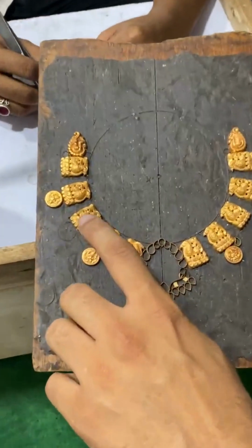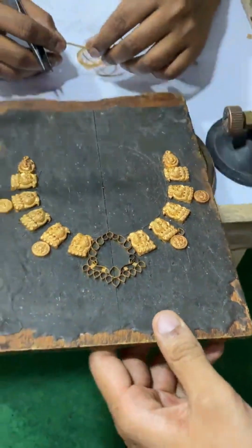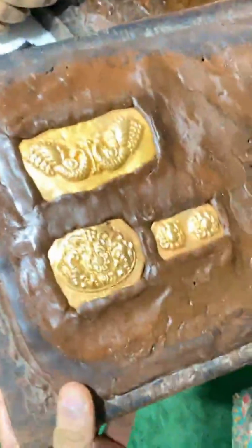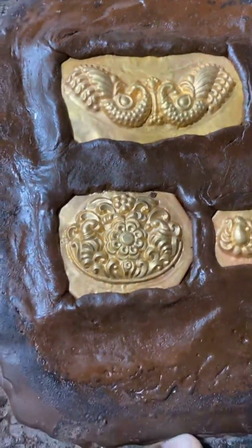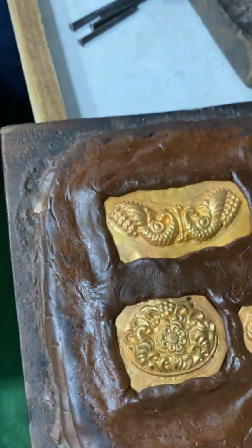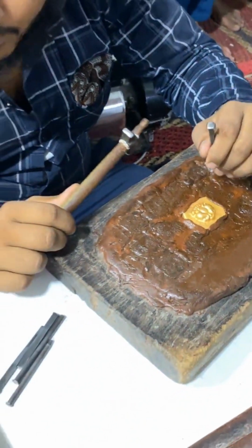Simultaneously, the Nakshi work has to be done. These are Nakshi peacock pieces, and all of this, as you have been seeing, is done by hand. And even the Nakshi work. As you can see, this beautiful peacock Nakshi piece is set on a wax board, just for the karigar to make the work better. He is putting in the Nakshi with a nail and a small hammer, and the Nakshi work is being done on a wax board.